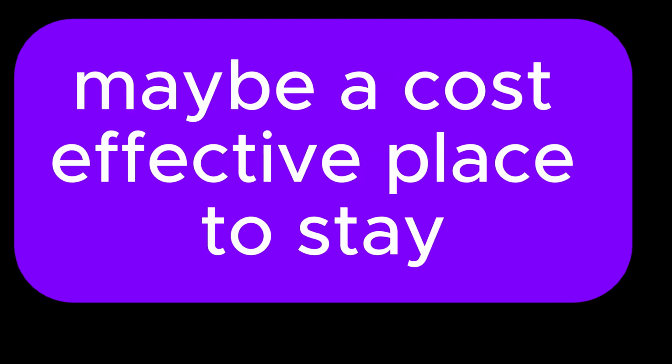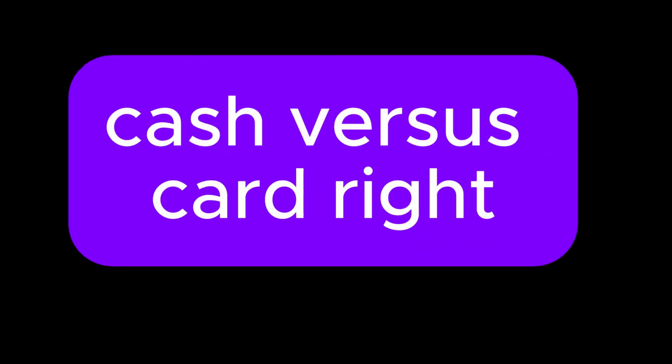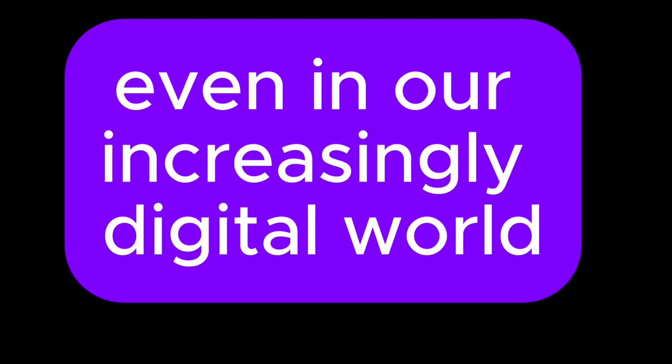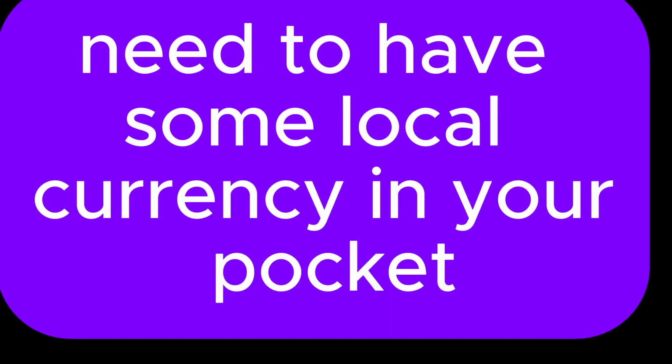Okay, so you've got the right financial tool, maybe a cost-effective place to stay. Next up, navigating the world of foreign currency. Cash versus card. Right. The article makes a really important point. Even in our increasingly digital world, where cards are widely accepted, you probably can't rely on them exclusively when you're traveling abroad. No, definitely not. There will be situations where you absolutely need to have some local currency in your pocket.